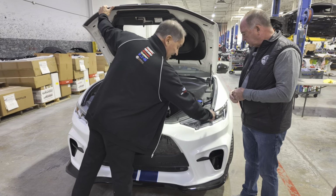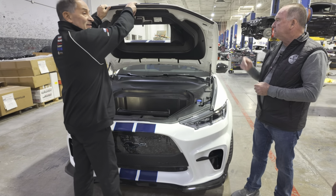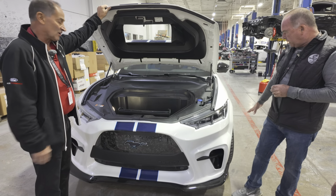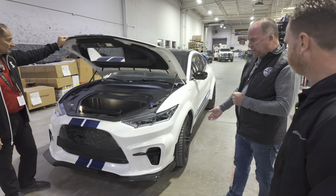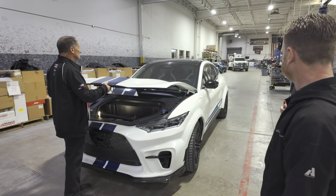So if you look at this, it's got a whole new nose on it. Yeah, and the fenders, hood, and also the rear flares on it too. And we ran lighter weight rims. We tried to do that. We ran more of an EV tire on it. Those kind of things. So there's a lot of things that we did.